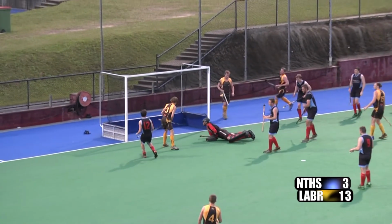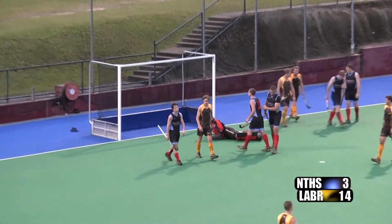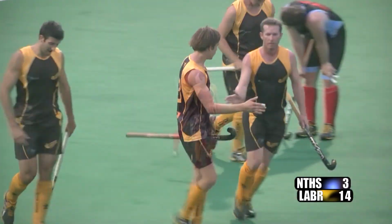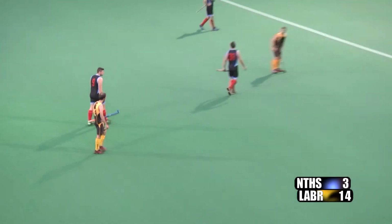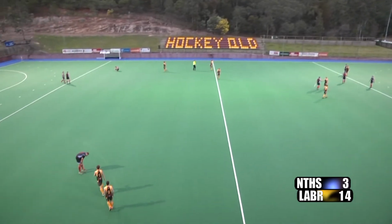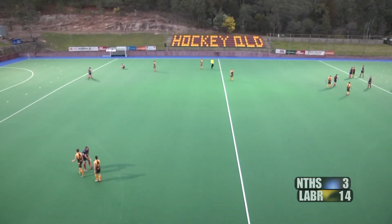Harris running the back line, puts it to the advantage of Brandon Shaw, and Shaw gets his 6th. That makes it 14 goals to 3 with a tick under 30 seconds to go, and that will probably be the last score we see in this match.